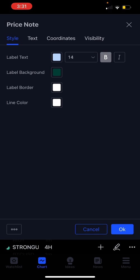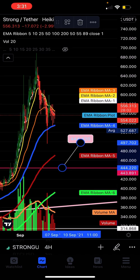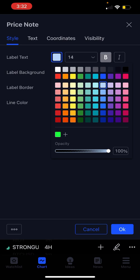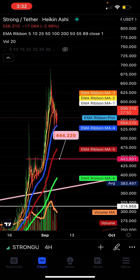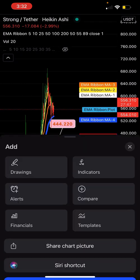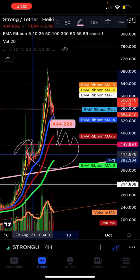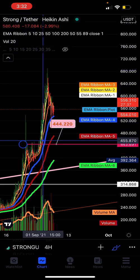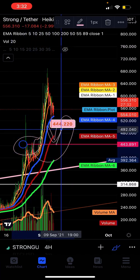And then we'll change the color of that. That's not going to work. We're going to have to go to settings, and then we're going to have to change this. Here we go, the $440 level. That would be a logical support zone if you're trying to buy this because you think it's going to go up more. So you fall down, get supported off a prior overhead resistance that when it broke through becomes underneath support. See that?